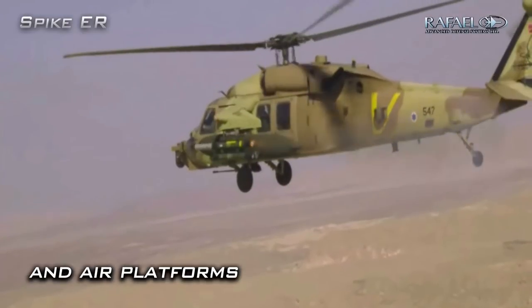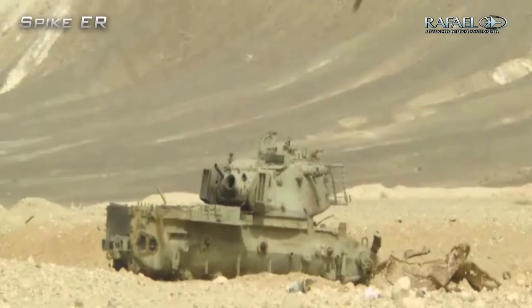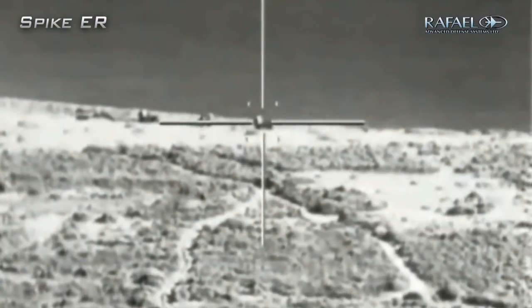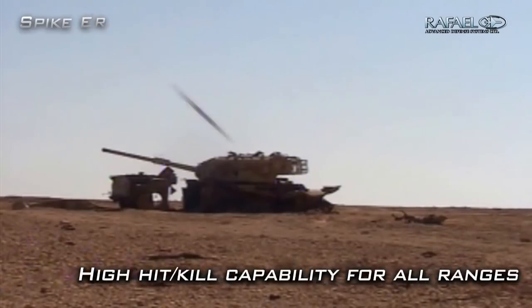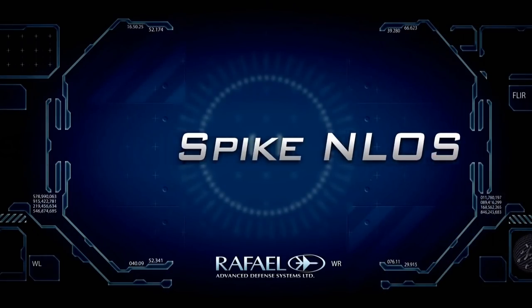A bi-directional fiber optic data link provides Spike ER with a fire and steer mode in addition to two other modes. This means that the gunner does not need to lock onto the target before the launch, but can choose the target after launch and steer the missile to the target's most vulnerable point, or hand over to the fire and forget system once it's in the air. This is incredible technology, folks, basically allowing your missile to be fully customizable once it's in the air.